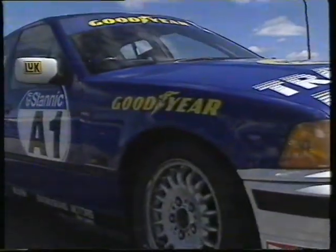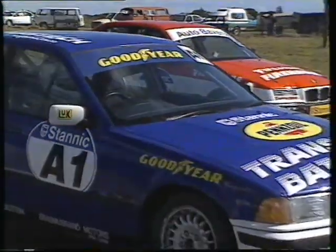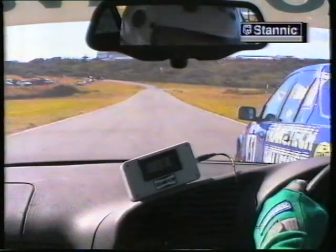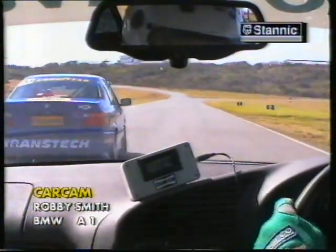This is the man that wants to close the gap. It's an 11-point lead that Robbie Smith has over him. Let's see if the Goodyear rubber that he's been supplied with and the team preparation is good enough as we get into business. 10 laps to go, a glorious afternoon. The rain hasn't arrived yet in East London and already he starts to show his pace. We're in with Robbie Smith, who got to Potter's Pass.